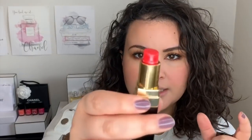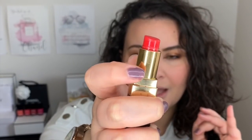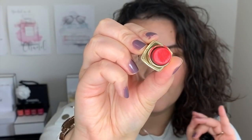Okay, and now for the lip, I'm going to go into something pretty bold. I'm going to use my Chanel Rouge Coco number 440 Arthur. This is hands down one of my favorite lipsticks ever. As you can see, it is very well loved. This is it twisted up to the top here. It is this beautiful, warm, orangey red. It is perfection. It's wonderful for the summer, for a nice, warm, golden look. You guys will see.